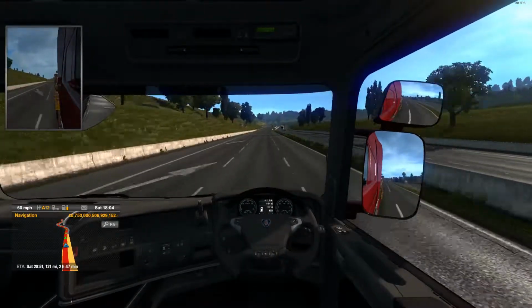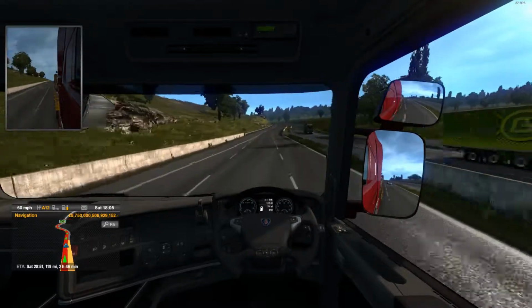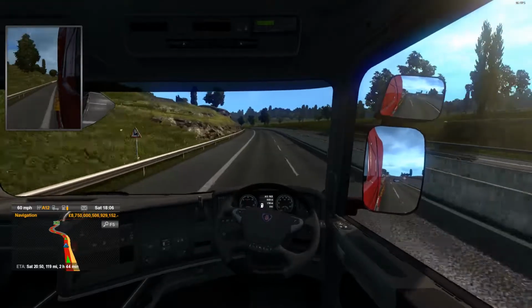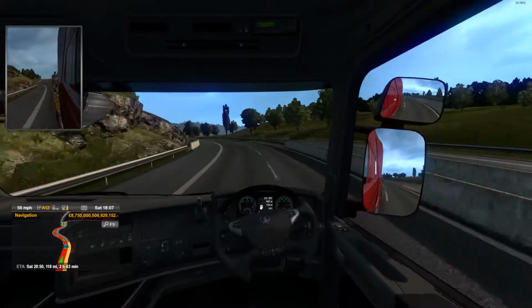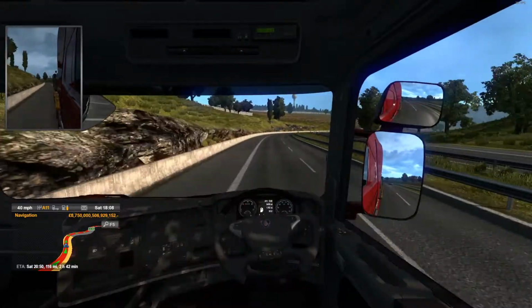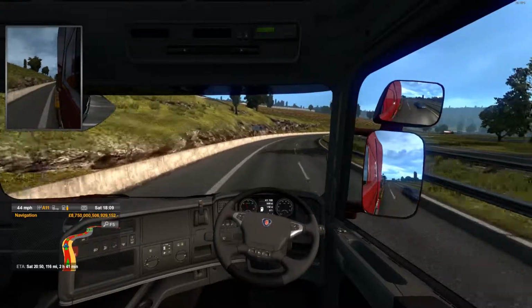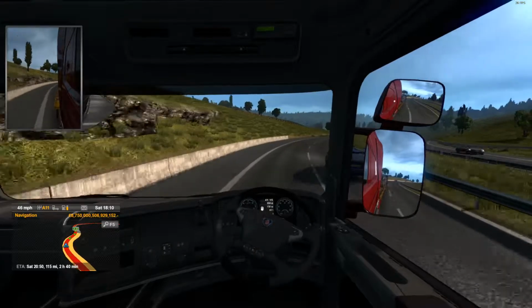So as you can see now, the roads are starting to shrink a little bit. So we've got two lanes now instead of three. I'm on the A35. I saw a speed limit there of 50, so I'm going to just slow down and maintain 40, depending on what speed I have.